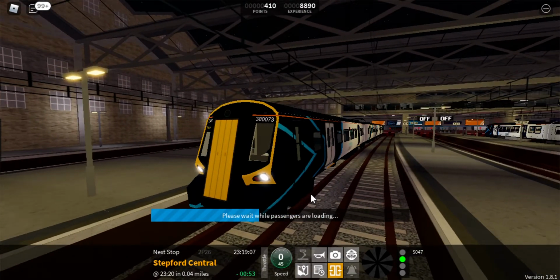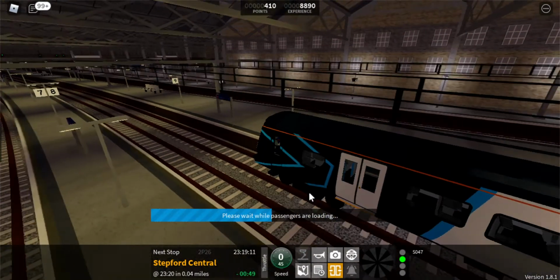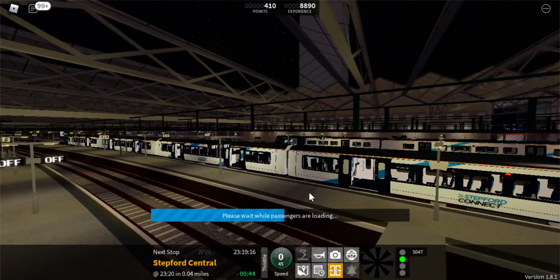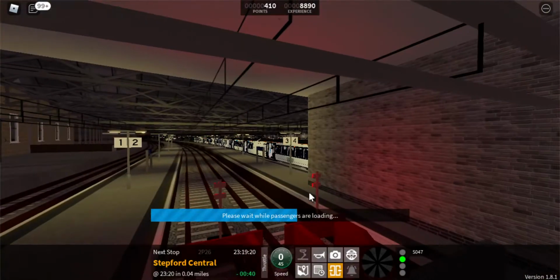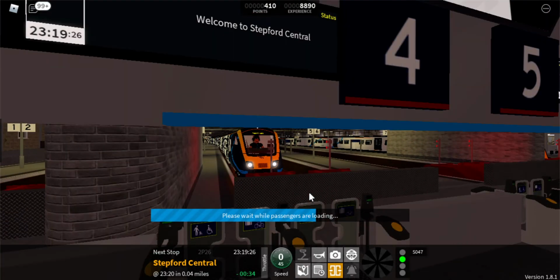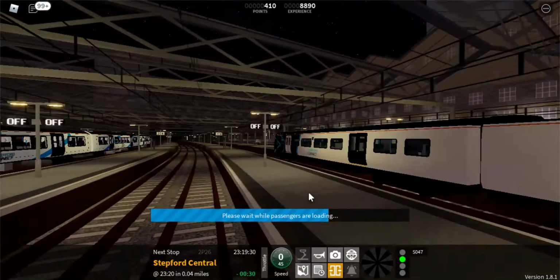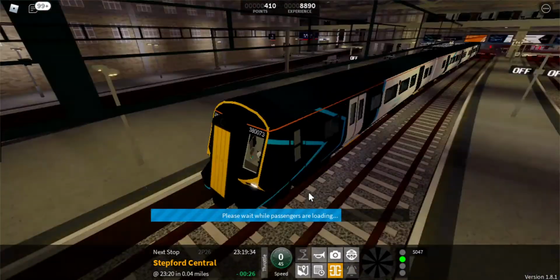Unfortunately, it's taking quite a long time to do this. I think those are some new. Okay, that's the new adventure door sound. But yeah, that's the new adventure door sound that apparently came in just this update as well. But I'll show off the door closing sound because, you know, door closing.